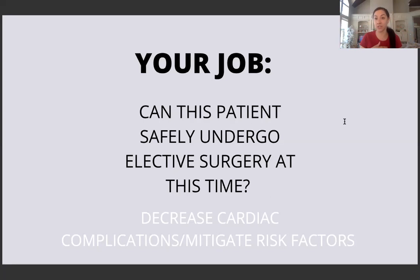Now, for emergency surgery, that's a different beast. A lot of times you have to do it, and your job is just to pray to God the patient is okay and mitigate the risk factors. But overall, you're going to see a patient on the floor for a procedure. You have a patient coming into pre-op. Is this patient optimized and able to safely undergo their gallbladder or whatever the heck it may be, okay?